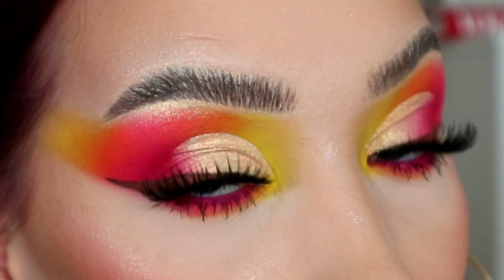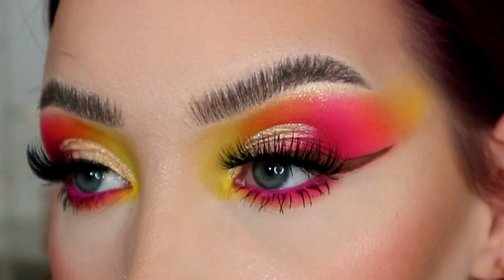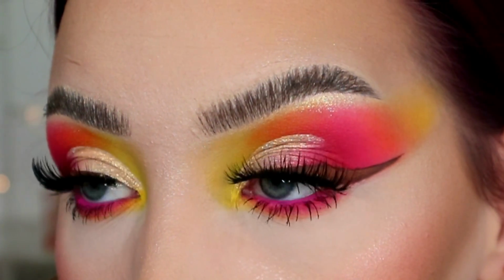So yes, let me know what you think. I'm pretty pleased with the makeup. I mean, the look is very similar to one that I did with my Lottie London little mini palette, but I didn't have a lot of depth to add and I didn't want to add another palette in. So yeah, I'm pleased overall. Gonna take some cute pictures.